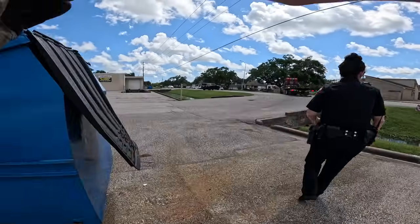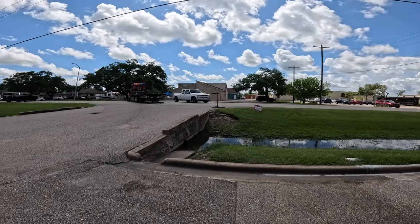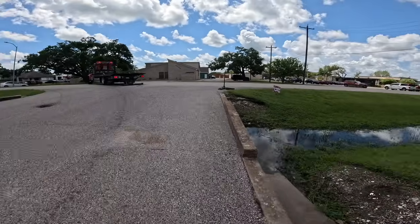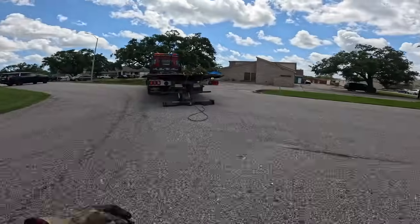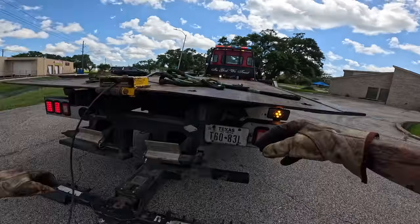Yeah, because you saw she turned in this way, and she didn't even turn into the right lane. Very unsteady. That's the first thing I noticed as soon as I pulled up. I was like, oh, this isn't good. No, ma'am. That was one of the first things I noticed, the bracelets.